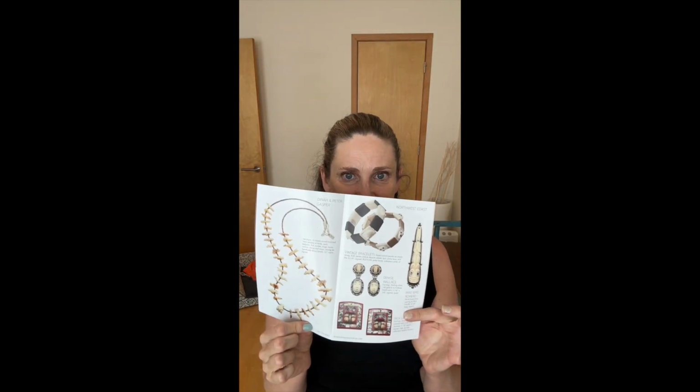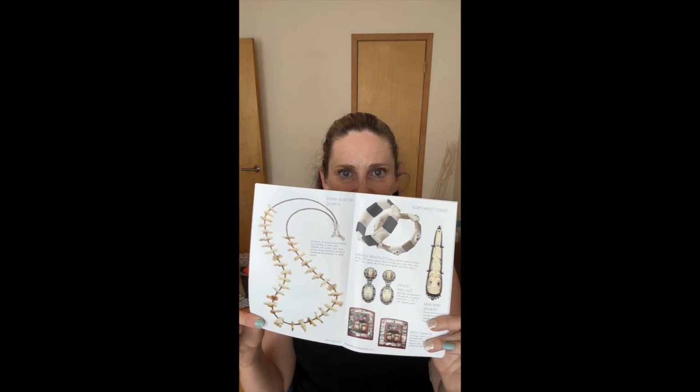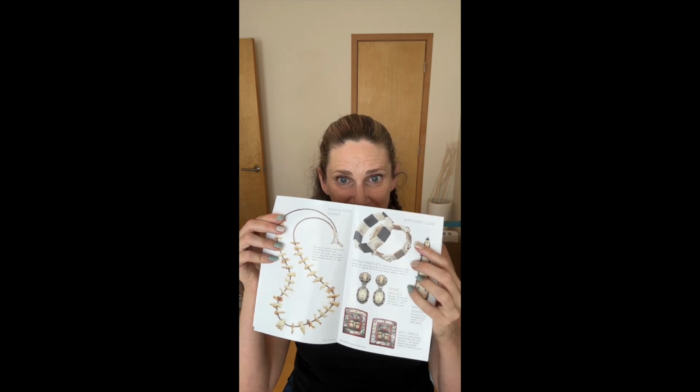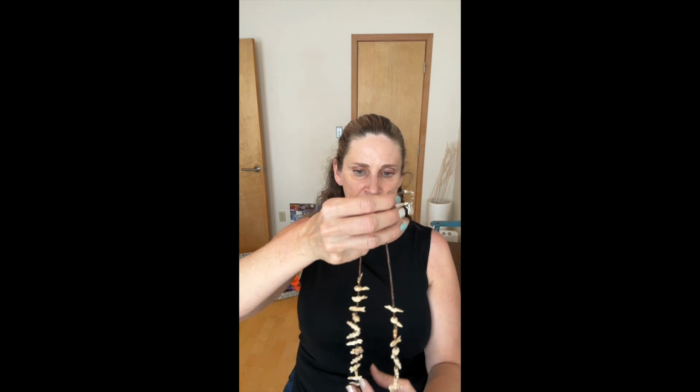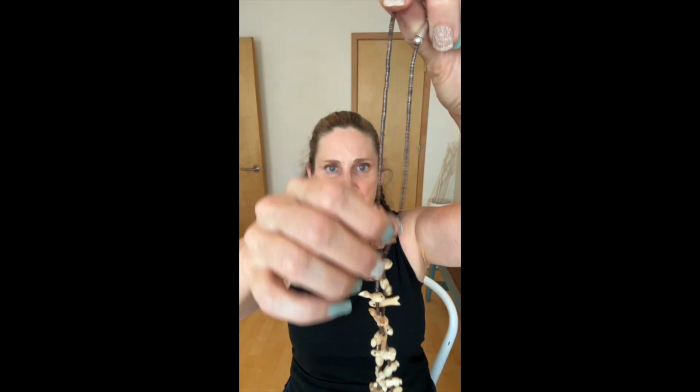Moving on to page 10 and 11, I've got some fossilized ivory from Zuni, and then some Northwest Coast fossilized ivory jewelry. I think I mentioned to you, I am in love with really well done examples of animal jewelry. And these are just hand carved animals, and you've got quite a few of them. I'm hoping I can show them to you.